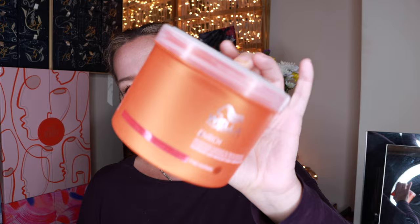The next one is from Vela Professionals, Enrich Moisturizing Treatment for Fine to Normal Hair. I hardly remember anything about this conditioner or mask. I suppose it worked to some extent, but it definitely didn't wow me.